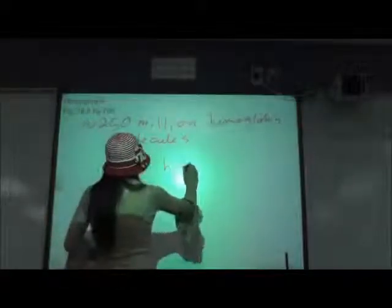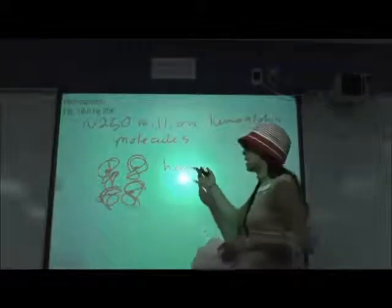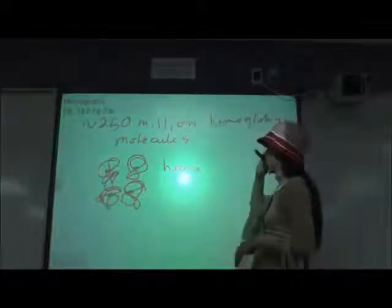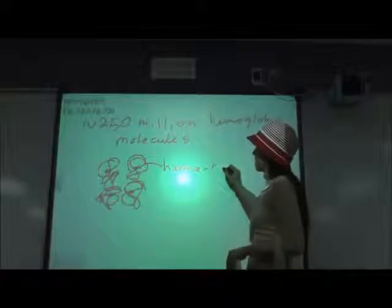Heme has iron in it, so this is why we require iron in our diet. If you're low on iron, you're called anemic, and anemia can lead to red blood cell production problems and low oxygen carrying capacity. So the heme molecule is like deep inside that protein, and this is what carries oxygen.